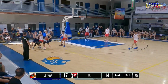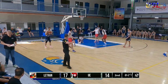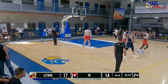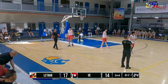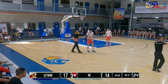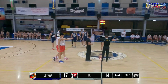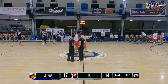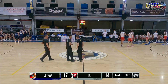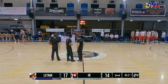Eight and a half. Yep, that's going to be an offensive foul on the LETRAN squad. Manalili showing a lot of aggression. Oh, y'all, don't know the drill, folks. This will be an unsportsmanlike foul. All players have been requested to go back to their respective benches.